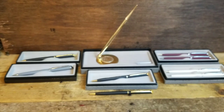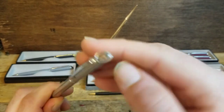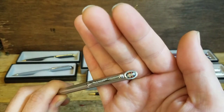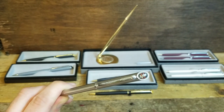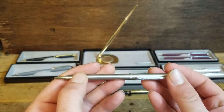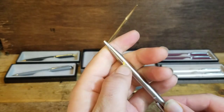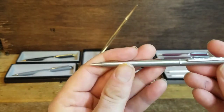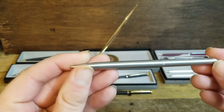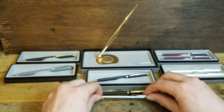Next up, we have one in stainless steel, and this one says Hobart on there. I have heard of Hobart, but I am not sure what it is. But a nice stainless steel pen. It's got a little bit of funk on there, but I think that should clean up rather nicely. Overall, great condition, very light scratching on this Quill pen.